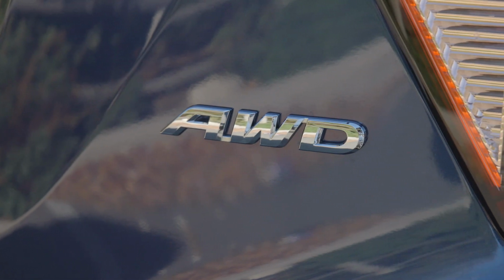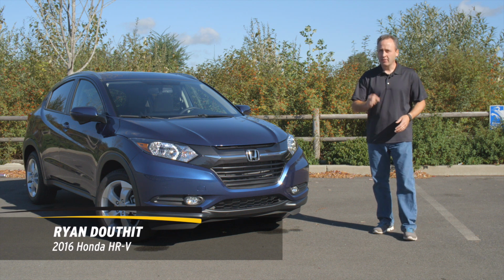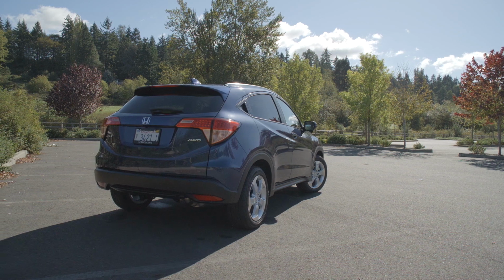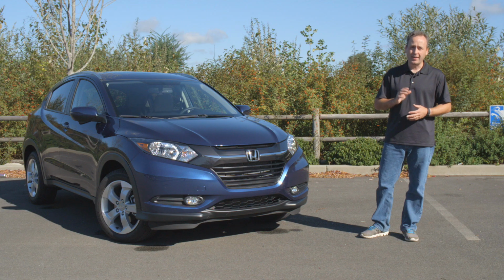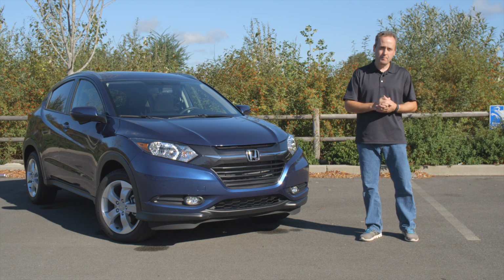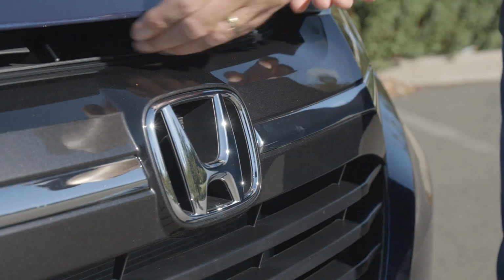Today we're going to take a look at the latest from Honda. It's called the HR-V, and it is the latest entry in the super hot subcompact crossover market. The model we're testing today is the fully loaded EXL with navigation. That means it has the advanced Honda Link system, it has a leather interior, and all-wheel drive.